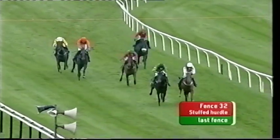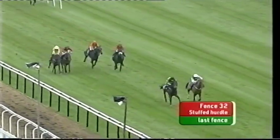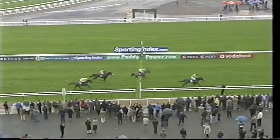with 1 left to go, and it's Spot the Difference coming to challenge Lord Jack, and they've kicked clear. 1 fence to jump in the Sporting Index chase, and last year's winner, Spot the Difference, comes to take it up at the last. Spot the Difference from Lord Jack as they race up the hill. Back in 3rd is Oh My Lord, and this wonderful old horse, Spot the Difference. There is no difference. Same result again at Cheltenham. Spot the Difference wins the Sporting Index chase.